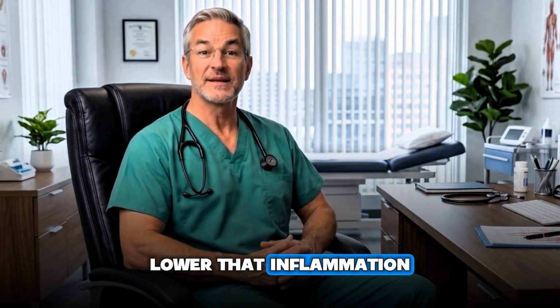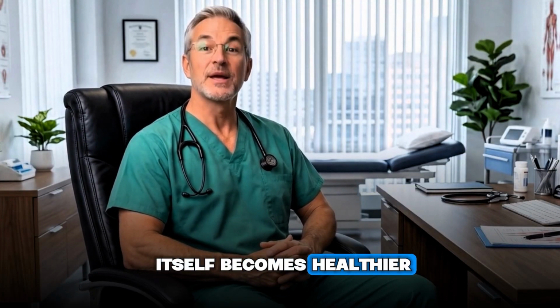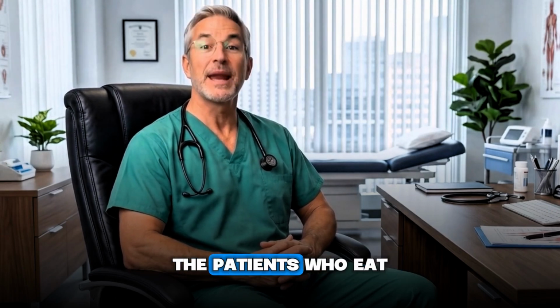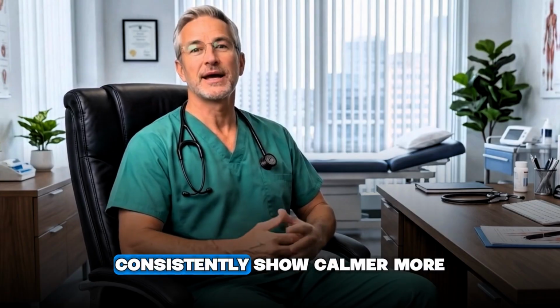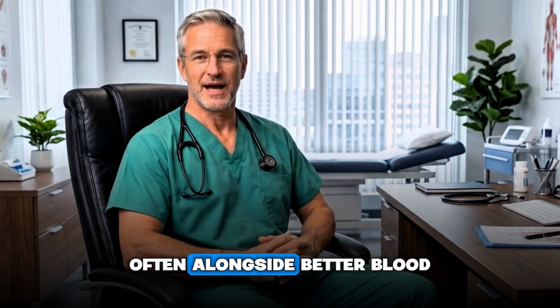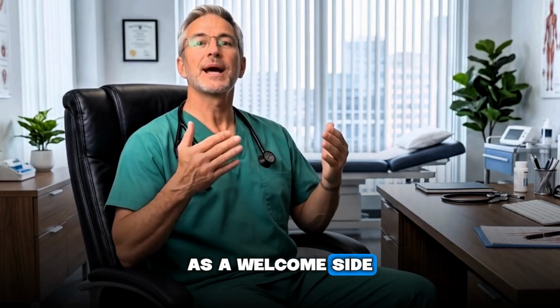Lower that inflammation, and the cell membrane itself becomes healthier, allowing the insulin receptor sitting on it to finally do the job it was designed to do. In my years of practice, the patients who eat fatty fish twice a week consistently show calmer, more stable numbers over time, often alongside better blood pressure readings as a welcome side effect.